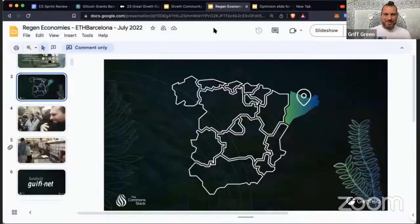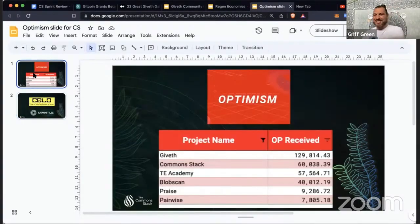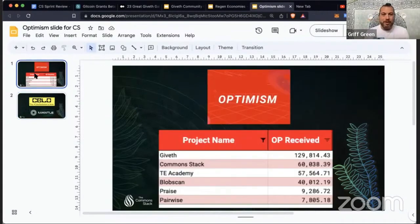I was actually supposed to show this slide, the one that's branded for the Common Stack. Sorry about that.